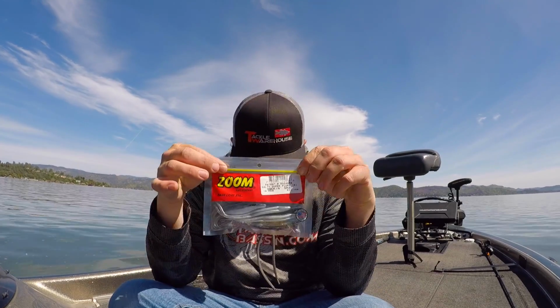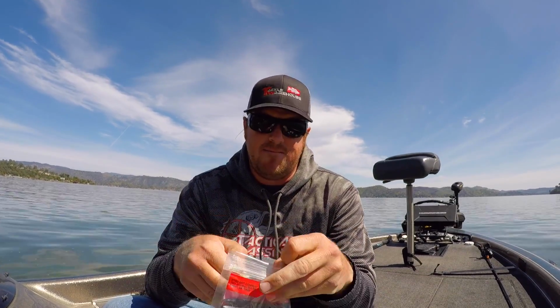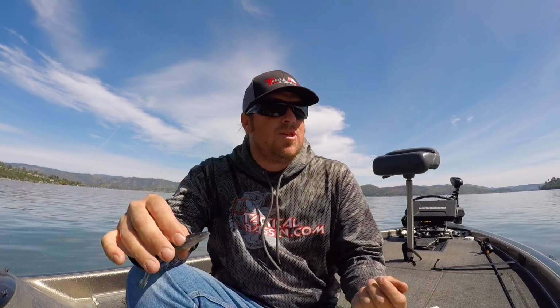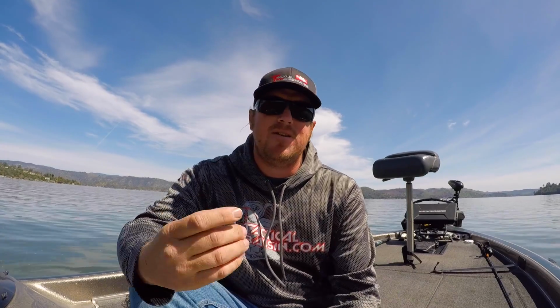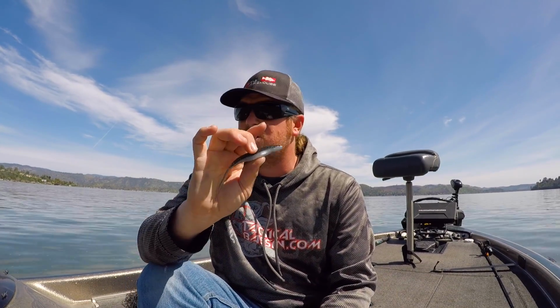Next, Zoom Super Fluke. Super Flukes come in at 35 cents a bait. Soft jerk bait. Twitch them, you can fish them as a topwater. I mean, how many videos have we done with underwater footage where you guys see us fishing a fluke? Quite a few.